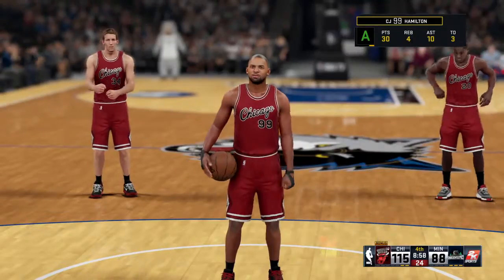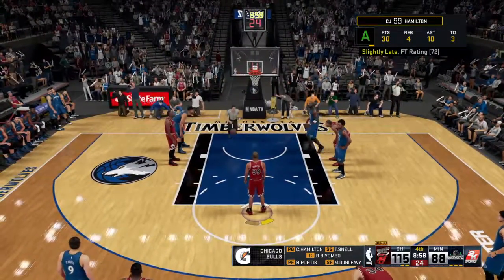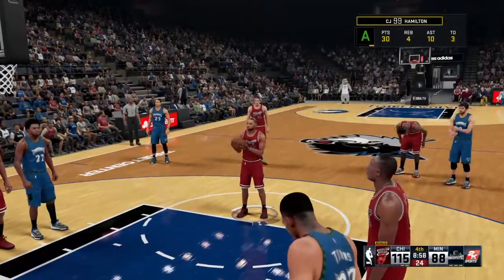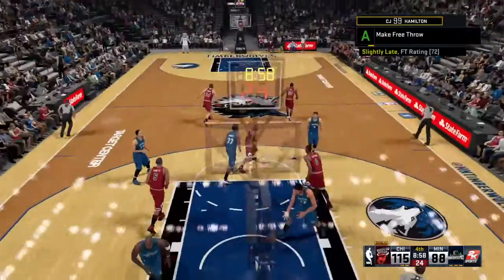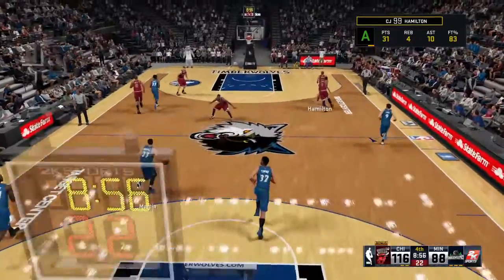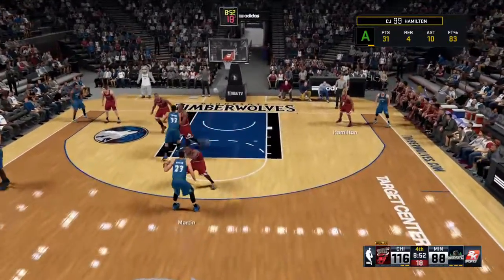So for Chicago right now, Hamilton, he's in at point guard. Portis is out there with Bismack Biyombo. Then there's Tony Snell, and it's Dunleavy in at the small forward position. He hits the second from the line. For Minnesota, they've gone 3 of 5 here in the fourth quarter. Pretty good numbers coming out of the break.